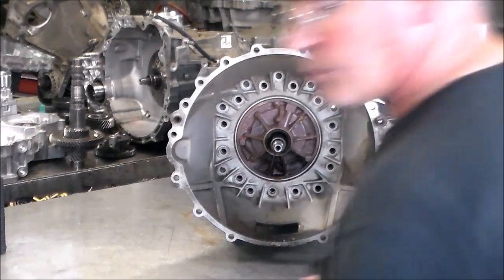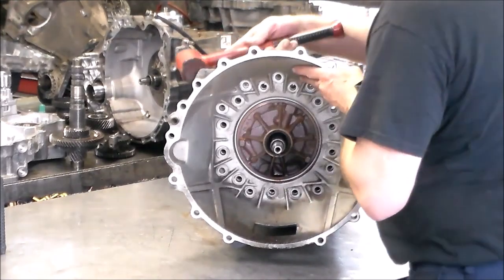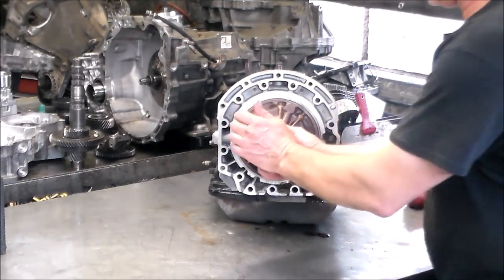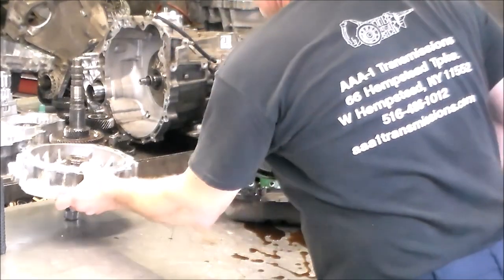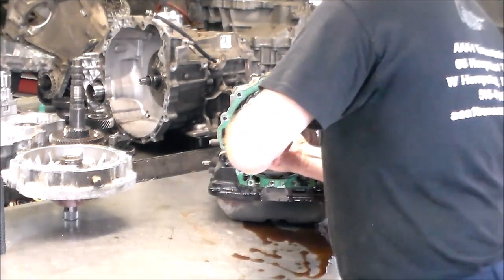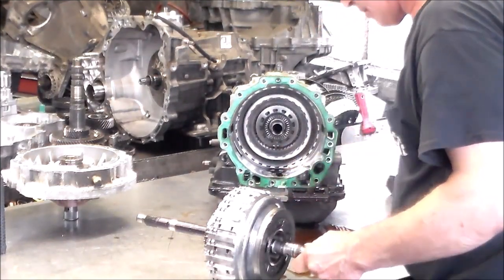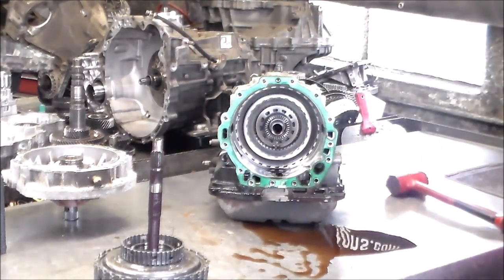Okay, see if we can knock this bell off. Okay. Get rid of this. I'm sure this was not drained. Pump out. When the drum is blowing, you get a lot of crap on that input speed sensor. Really not seeing too much, so let's see what happened here.